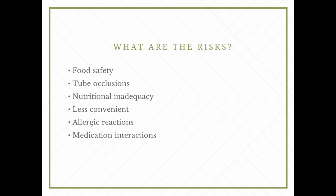Now, all this sounds wonderful, but blenderized tube feeding is not without risks. In terms of food safety, research has shown that blended food prepared in hospital has higher bacterial content than commercial formula. But I think it's reasonable to assume that the bacterial content of blenderized tube feeding prepared in the home would be dependent on food safety practices and comparable to foods intended for oral intake. In regards to tube occlusions, yes, this is a risk, but that risk exists for any tube-fed patient. There is really no evidence of blenderized tube feeding causing more blockages than commercial formula.